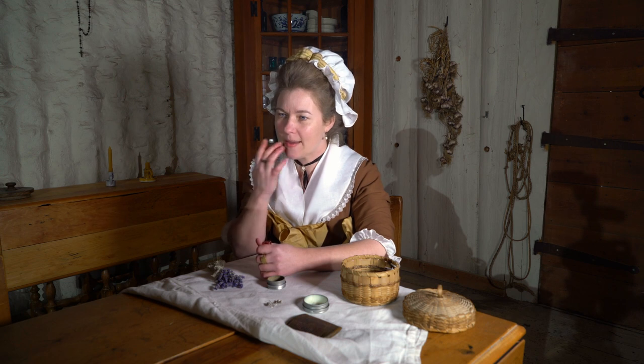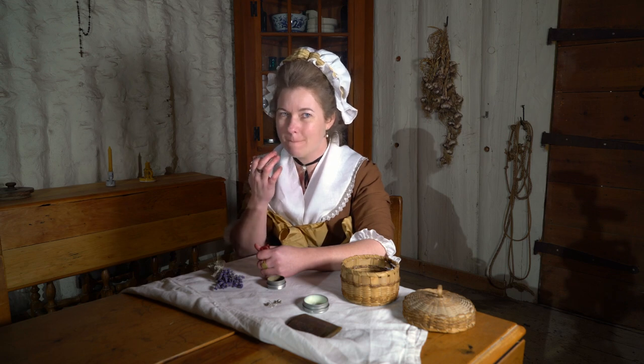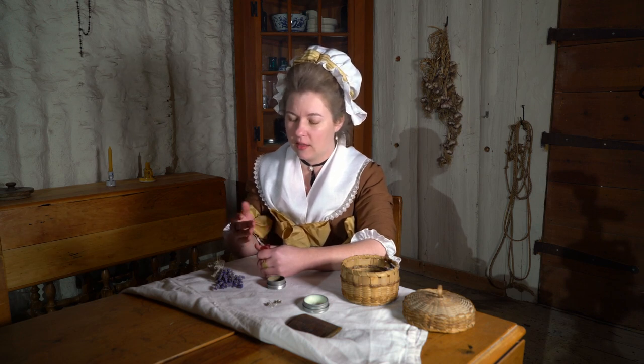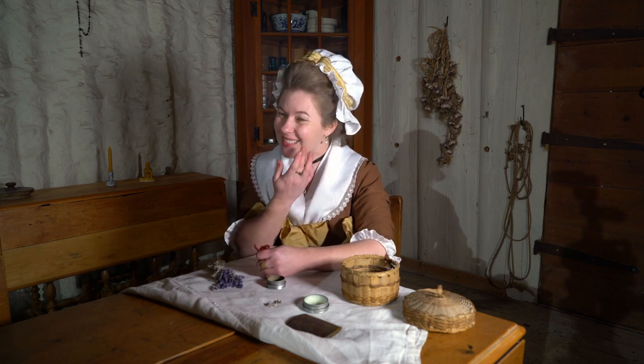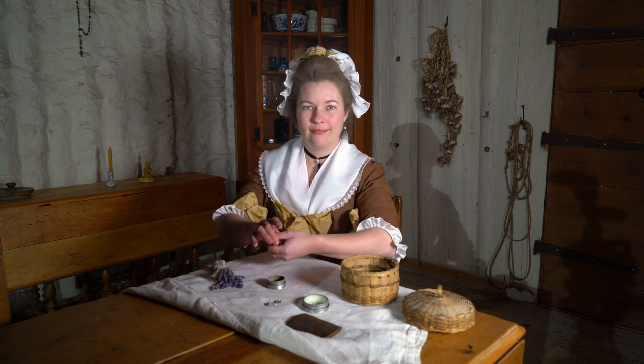That's okay. It's pretty red. My lips are chapped anyway. And you can kind of layer it on. Okay. Yeah, I think they do look redder, actually. I think that's very nice. And then cheeks.